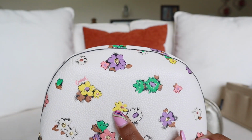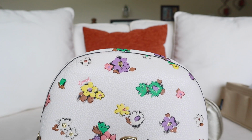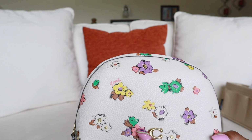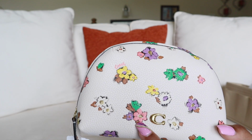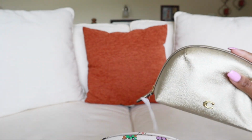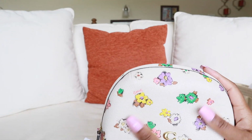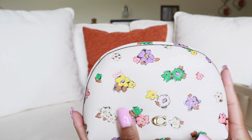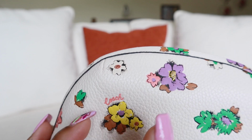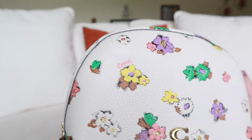I just thought, ooh, the yellow, I could use this with my Coach Rainbow Tote if I want. Ooh, the purple, I can use it anytime. This is kind of a peachy corally color, so I'm like, ooh, my Salmon Hattie, I can use this with that. This one is pebbled. This one is cross grain leather, but this one is pebbled leather. The background is chalk, and then you got all these pretty colors on here. You got the word Coach right here in this pretty corally peachy color.